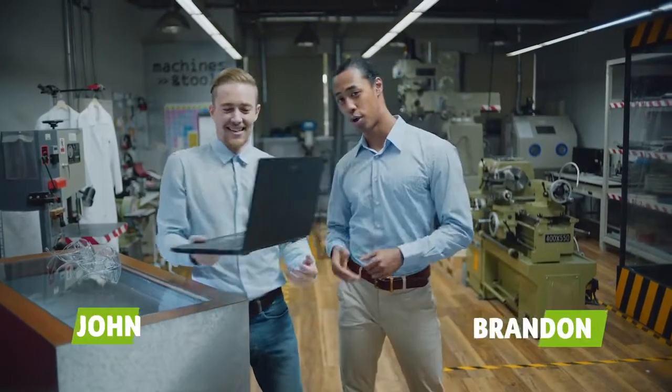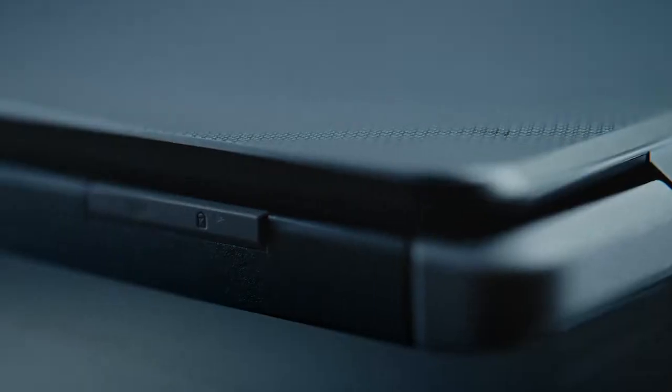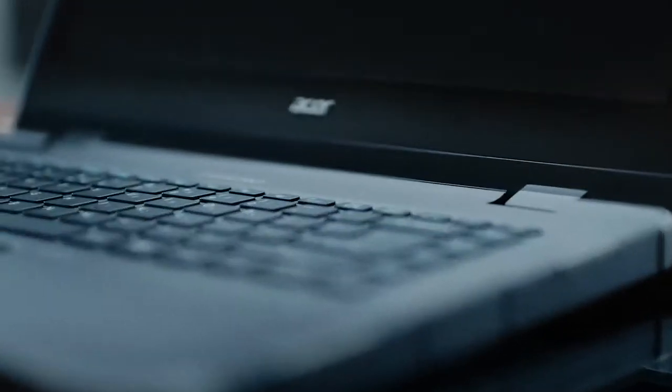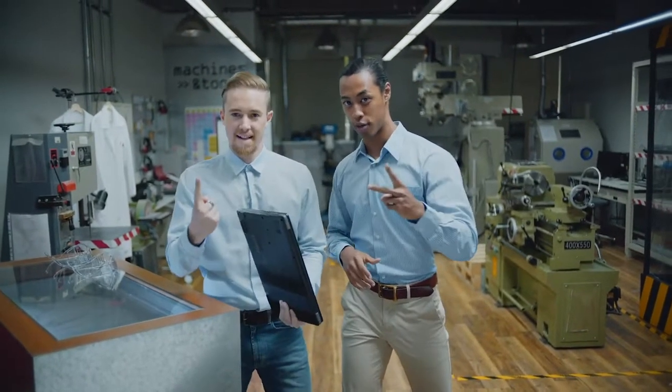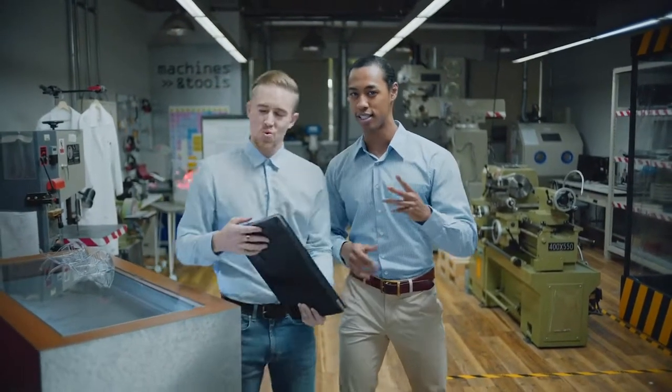Acer has launched the Enduro N3, designed for outdoor professionals and enthusiasts. Today we're at the Acer testing lab. We're going to test its three most prominent features: its ruggedness, water resistance, and temperature tolerance. Let's see if it can survive.